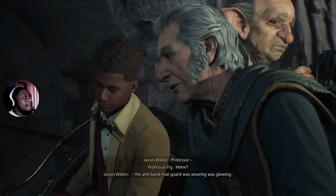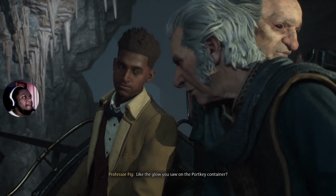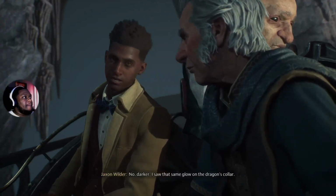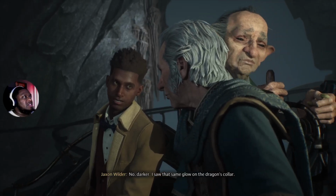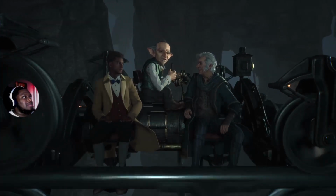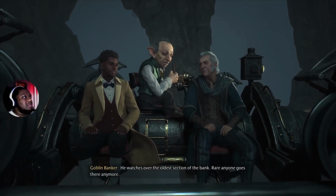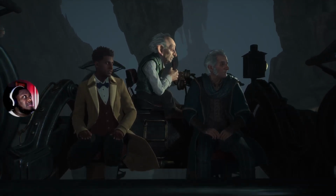Professor, the armband that guard was wearing was glowing. Like the glow you saw on the port key container. No, darker. I saw that same glow on the dragon's collar. What was that? We were just wondering about that goblin. He watches over the oldest section of the bank. Rare anyone goes there anymore.